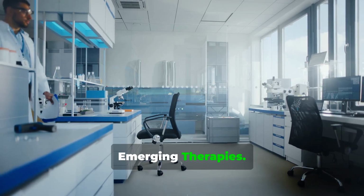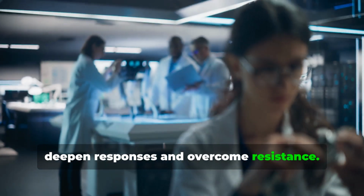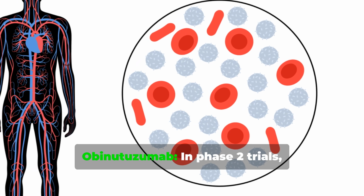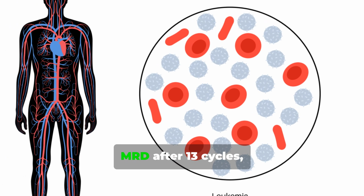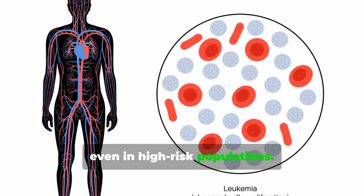Emerging therapies. Next-generation combinations aim to deepen responses and overcome resistance. Ibrutinib plus Venetoclax plus obinutuzumab. In Phase 2 trials, this regimen achieved 85% undetectable MRD after 13 cycles, even in high-risk populations.